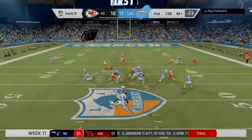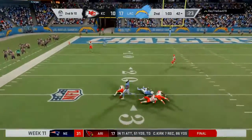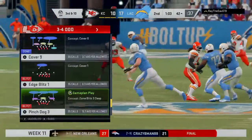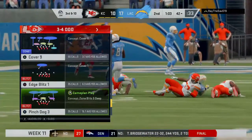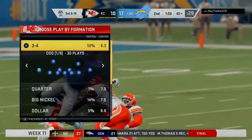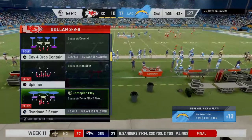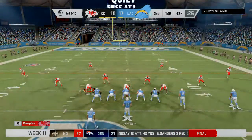On play action, Rivers, and that'll be incomplete. Took a pretty good shot as he tried to pull that one in. Couldn't hang on, 3rd down. Feels like they're getting caught in between here because they didn't get completions on 1st and 2nd down. Now you got to worry a little bit about the clock because you prefer not to give them another shot here in the first half. But if you don't pick up the first down, guess what? You're likely going to have to.